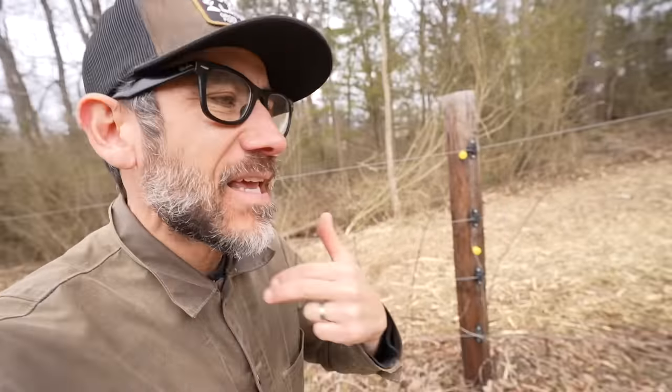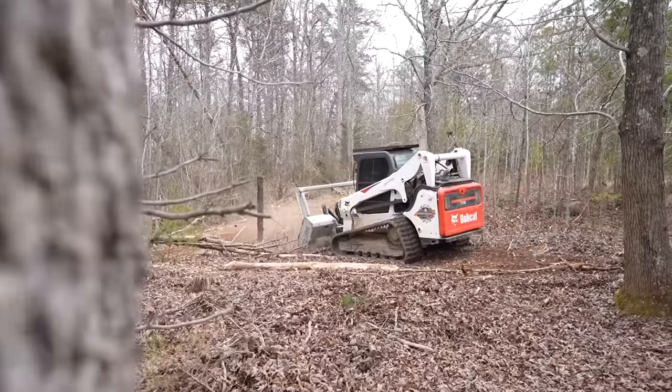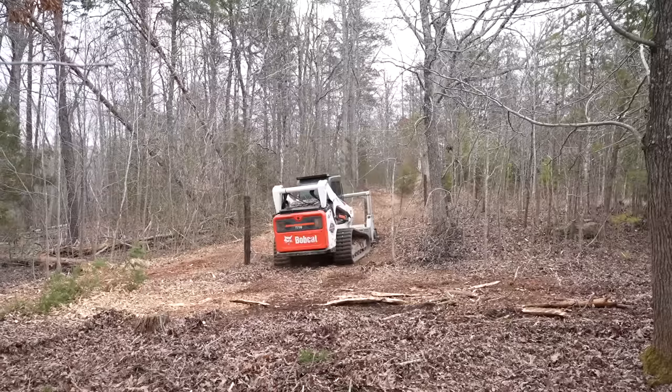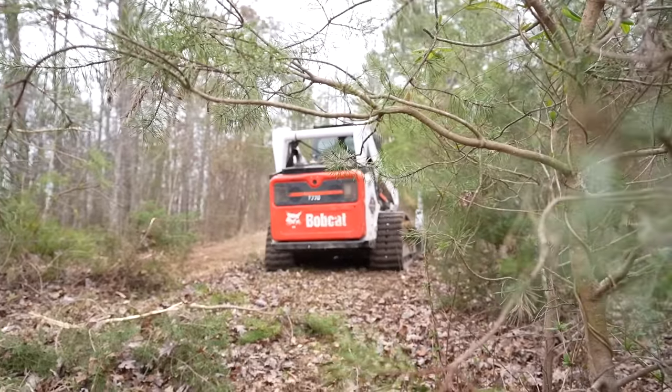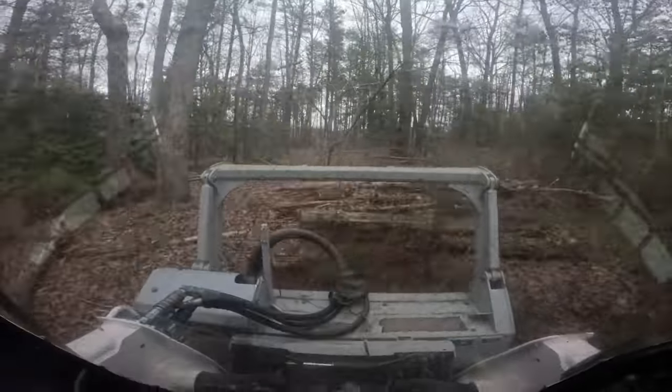For somebody like me, who didn't grow up around this stuff, who grew up in the city, how are you supposed to know what can do what? Unless it's word of mouth, or a comment in our videos says, hey, you should rent a forestry mulcher. Well, let me look that up, and wow.